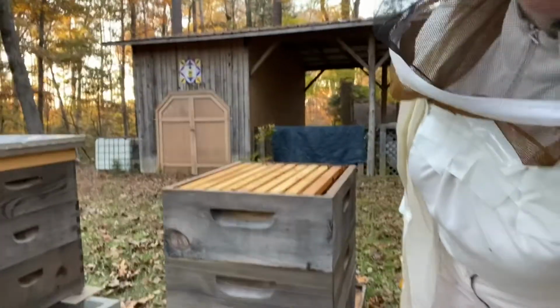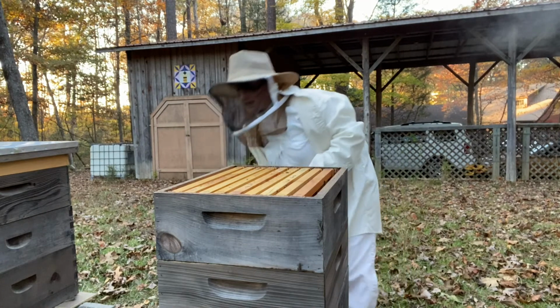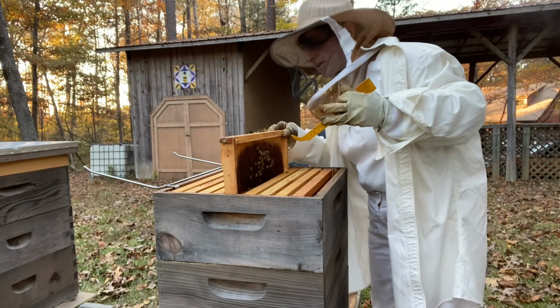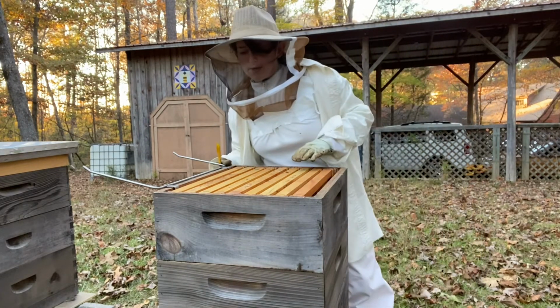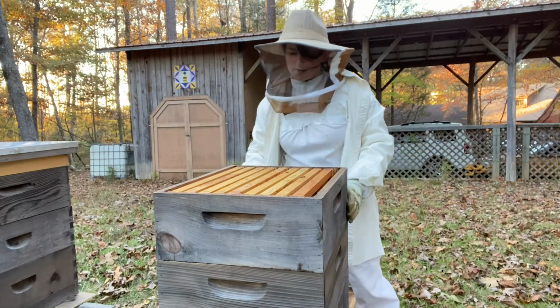So I'm curious to see what's up top here. Full of nectar, and the ones next to it, so they've got a little bit that they're starting to store up here, so they might just be working mainly in the one below. So let's take a closer look at that one.